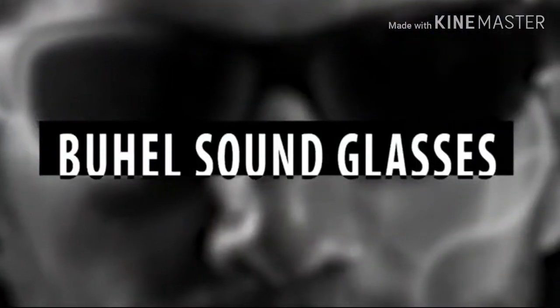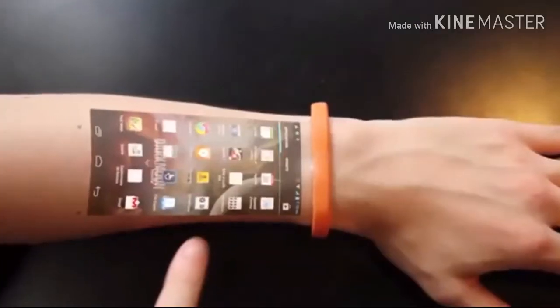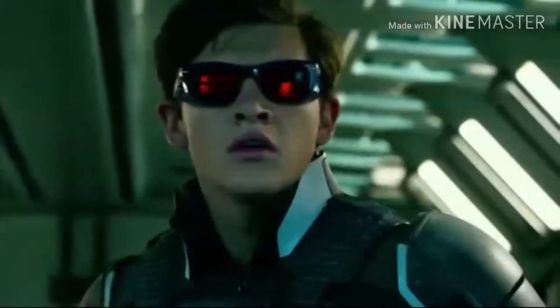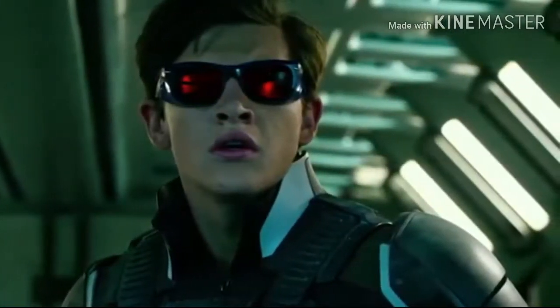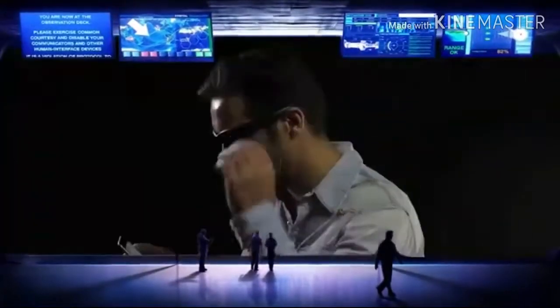BVØ Sound Glasses. Wearable tech is one of the most booming new industries, with things like Fitbit, smartwatches, and even the Google Glass. And it looks like there's another cool gadget to add to the list, and it's called the BVØ Sound Glasses. Not only will you look like Scott Summers with these cool shades on, but also this high-tech device will provide you with all the functions of a Bluetooth headset, without it being noticeable.